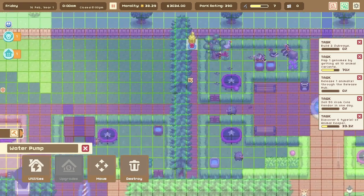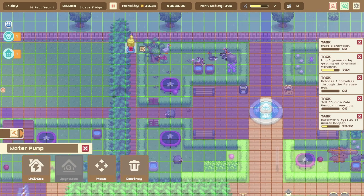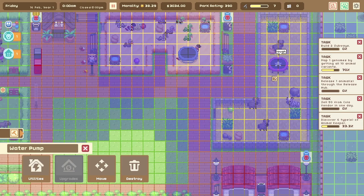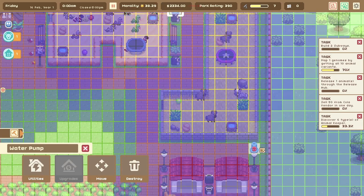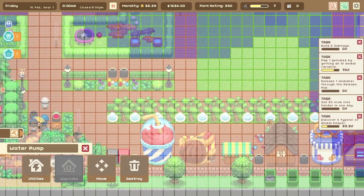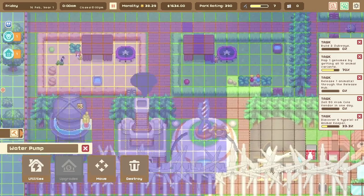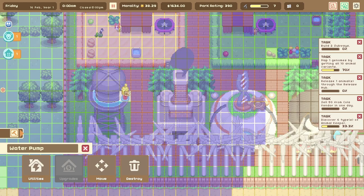Now using that, can we see where the other water pumps are? So there's one up there that's got its little golden hat on. That has a golden hat on. I think there are a couple of other ones. There we go. So that one there, upgrade that. That is very good. And that one down here, upgrade that as well. Okay, and I think that's it. I think that is it for our methane collecting abilities right now, because I think we've capped off all of the different water pumps.